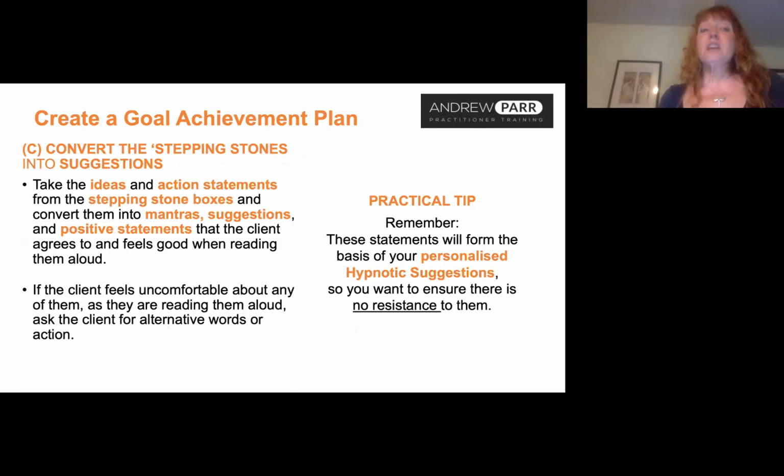So those stepping stones get converted into suggestions. You're taking the ideas and the action statements from the stepping stone boxes, and converting those into positive statements that the client must agree with and really create. You are just helping them to create those statements. And as I said before, they need to feel, and you need to feel when they read it, that they're comfortable, because if they're not comfortable reading it, they don't believe it, and it's not coming from them. So that really needs to be addressed. And they will form the basis of your personalised hypnotic suggestions that you will use with your clients. So it's really important that they're on board with them and not in any way resistant to them.